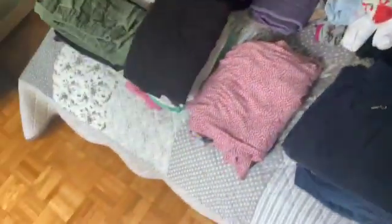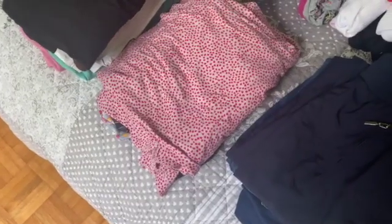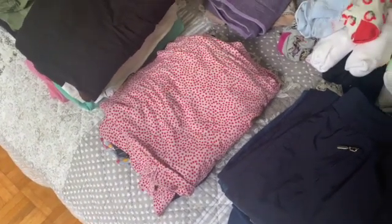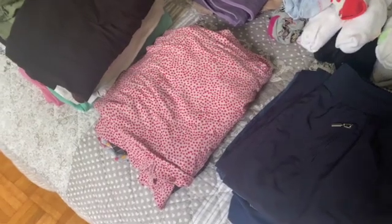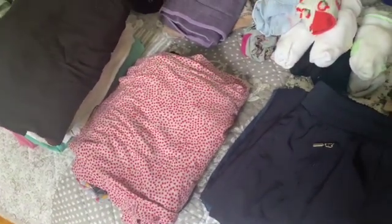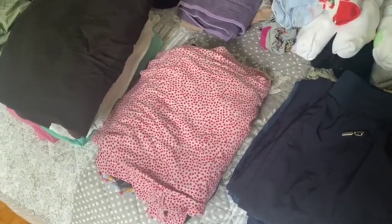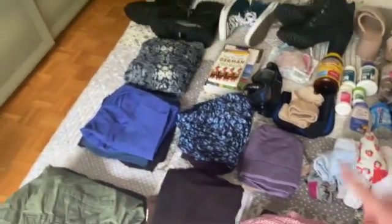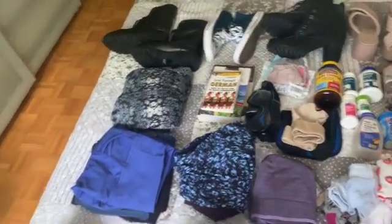So it all works out if the weather is different, because currently I'm in short sleeves since there's no AC here. There's not even a fan. And this house sits, so it gets pretty warm during the day, especially at night. And then I brought 2 pairs of jeans and then 2 pairs of socks. I'm wearing the black pair, and this is just a blue pair. Then underwear, socks, 2 bras, and 2 sports bras.